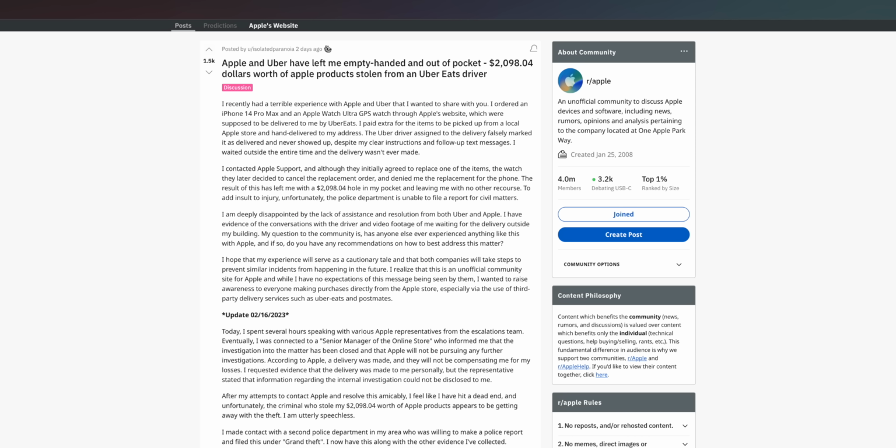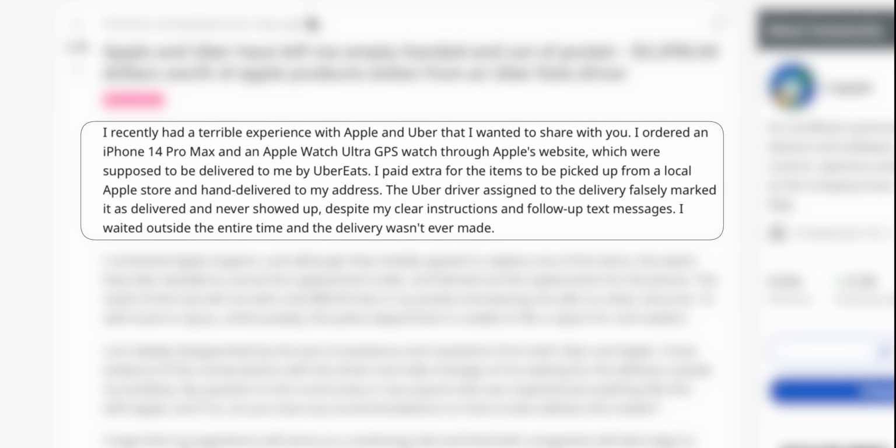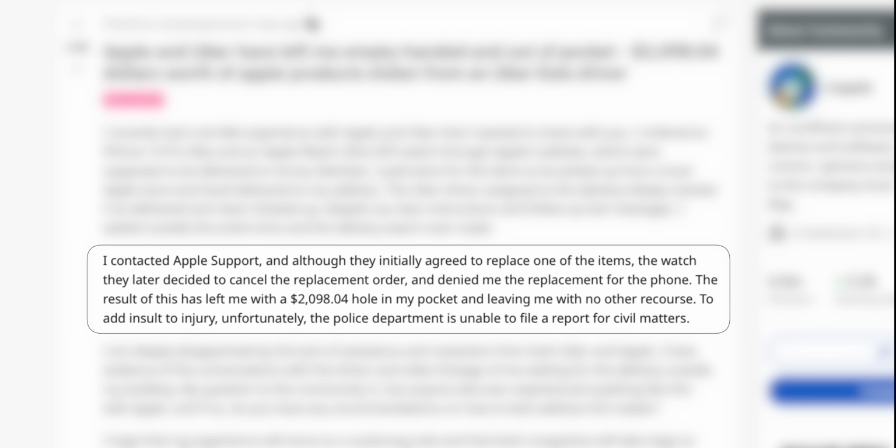And then let's talk about why you should never Uber your purchases from the Apple Store, or really any store where you're spending thousands of dollars. And that's because a customer from California ordered a brand new iPhone 14 Pro Max and an Apple Watch Ultra, exactly the duo I have right here. And they selected Apple's same-day delivery option. On their website, you can do that. I think it's like $9. And he had both of these products stolen by the Uber driver who falsely marked the package as delivered, and was subsequently not even given a refund by Apple.